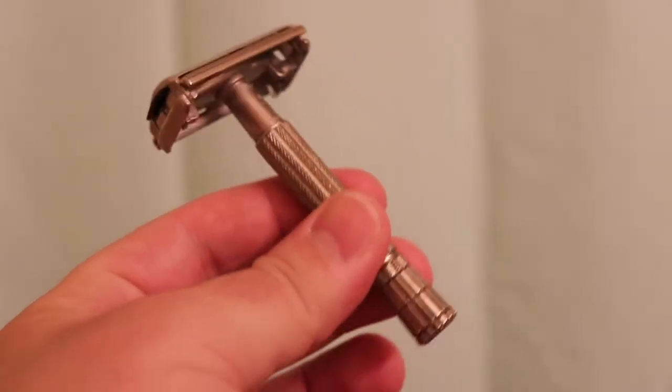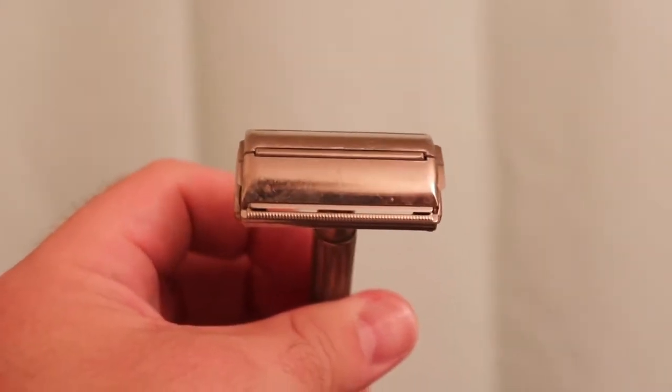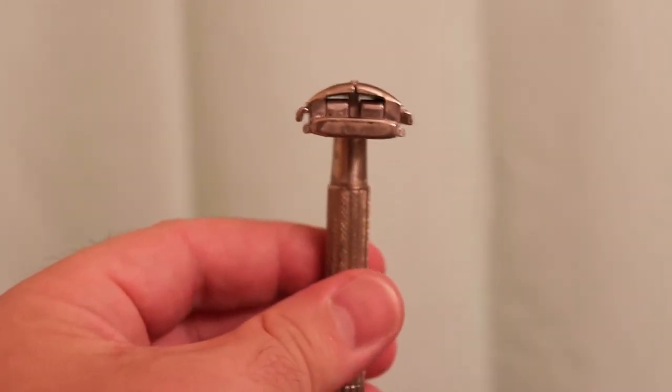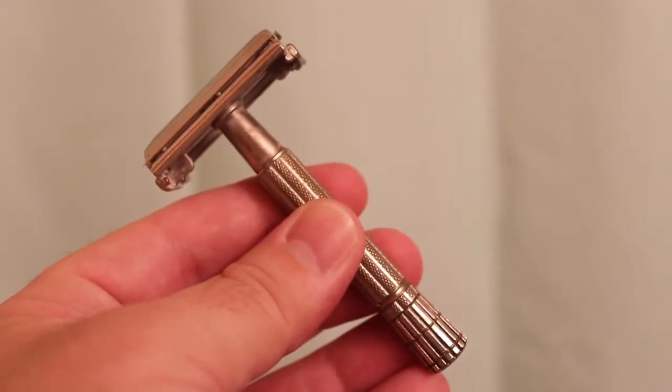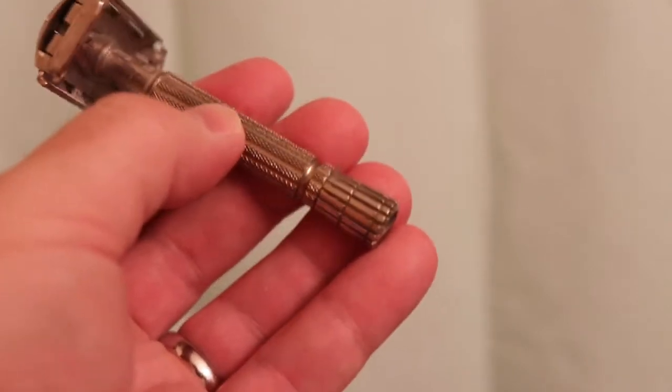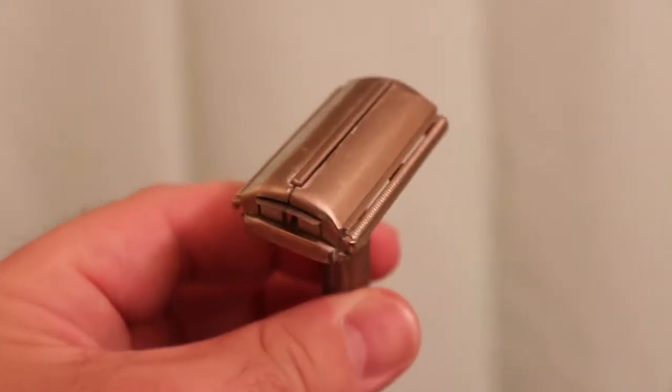And what I like about using this old razor is that it's possible that whoever owned this, I picked this up at an antique store in Wisconsin, whoever used this possibly used it either the morning of or the evening of that lunar landing. And I just think that's really cool, to be able to be a part of history in a way. So that's why I'm using this razor.